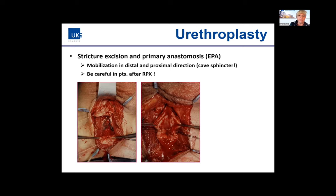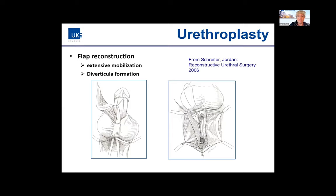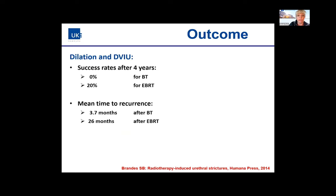Buccal mucosa urethroplasty is less mobilization. However, you need a well-vascularized bed. And this is an example of an older child. You see the nice tissue here. And this you normally don't have in an irradiated patient. And you just have seen in a previous presentation how difficult it is to make a flap reconstruction for the bulbar urethra. It means an extensive mobilization, and already the diverticular formation was mentioned.